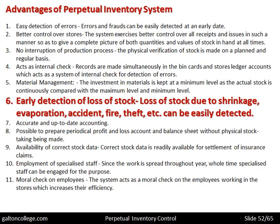Early detection of loss of stock due to, for example, shrinkage, evaporation, accident, fire, theft, and so on, can be easily detected. I mentioned these earlier. But any discrepancy between the two sets of records should flag up an investigation, and the investigation may indicate what has caused the discrepancy, which may be due to a variety of reasons.